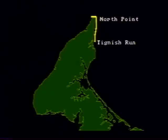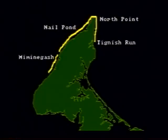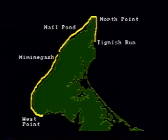Tape 5, the northern coast of Prince Edward Island. Our video coverage starts at Tignish Run and follows northward to North Point, then along the most spectacular cliff shores and the small barrier beaches like at Nail Pond, the fishing villages like at Mimminagash, and then we follow southward into lower shores into the spectacular coastal lowland at West Point and Cedar Dunes Provincial Park.